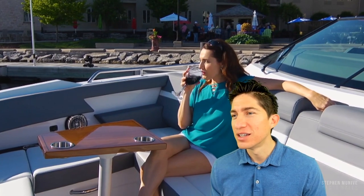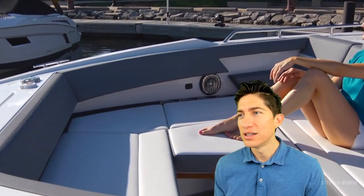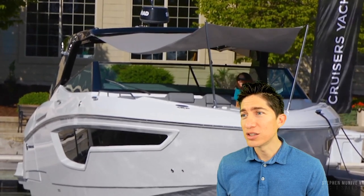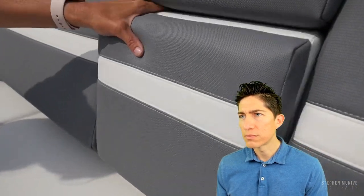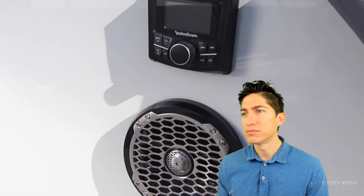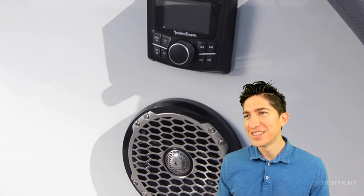With this extra roomy bow with a built-in table that converts to this very relaxing sun pad. an optional sunshade attaches from the front of the bow. That sunshade's a little loose there, but it's very easy to assemble. Hideaway cup holders. I like hideaway cup holders. An anchor locker. Great. And Rockford Fosgate speakers with custom stainless steel grills complete the features on the bow.